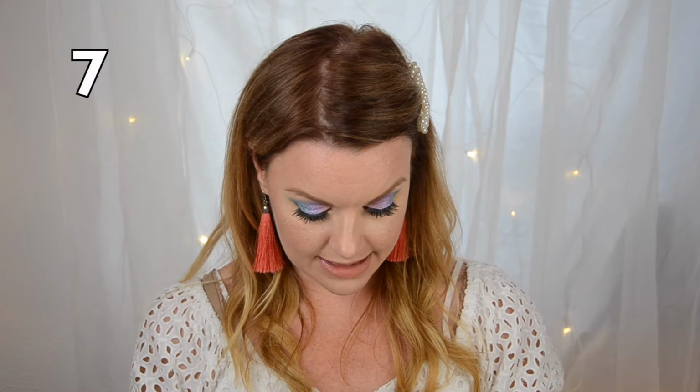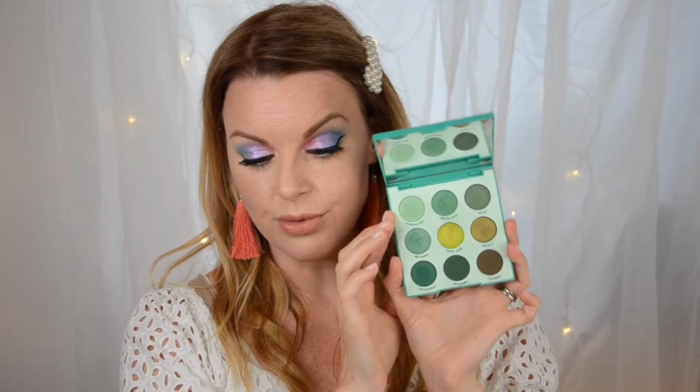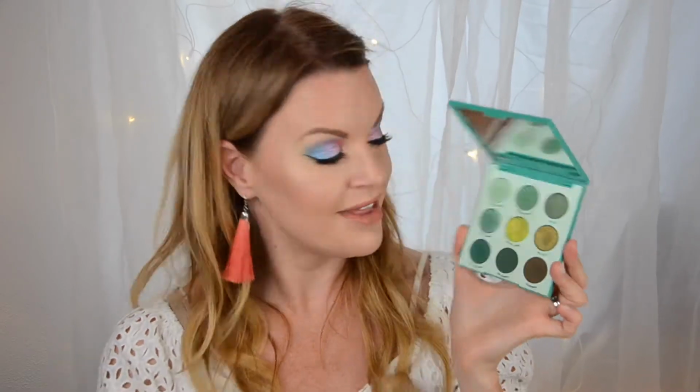And let's move on to number 7. Number 7, it's the Just My Luck palette by Colourpop. This is the monochromatic green palette by Colourpop, and of course I wanted to get this because I love greens and I love the Colourpop formula, and I love these small palettes. They are so cute. I love them.